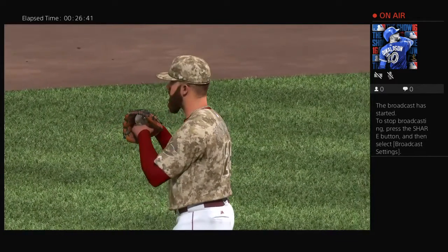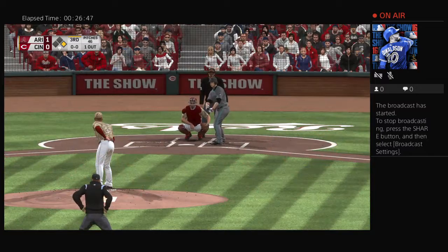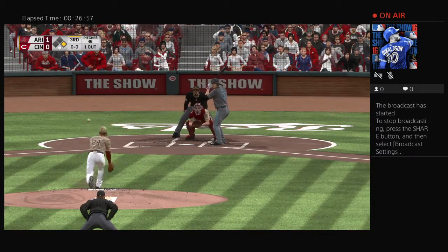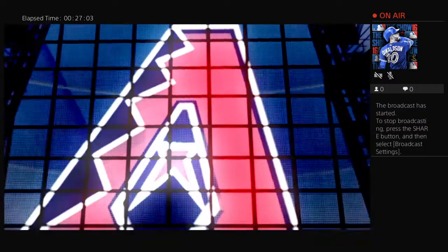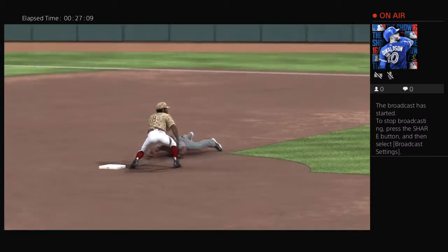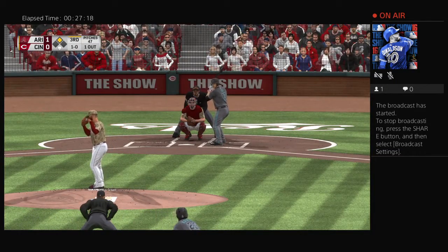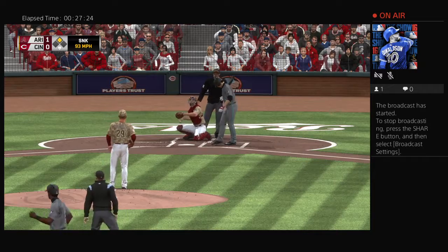It'll be interesting now to see if he tries to use that speed again and swipe a bag and get into scoring position. Striding in once again, Warren Fox 0 for 1 here in the early going. And there he goes towards second. Pitch inside, the throw, and it skips in as he steals the bag easily. Hey, this catcher has an elite arm, but when you get that great of a jump at first base, it makes it a lot easier to steal second. Runner at second here with one man out. Lays off again, and it's 2-0.